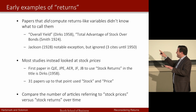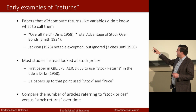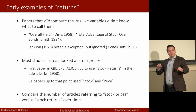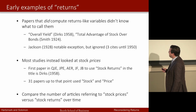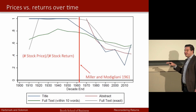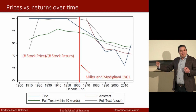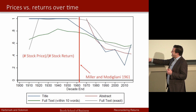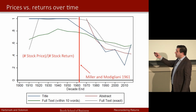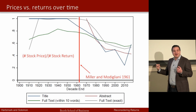To show you that this was going on, at least linguistically, we did word searches of the major journals over time, and we looked at the usage of stock price and stock returns in a whole bunch of different ways. This is the ratio of stock price usage versus stock return usage. You can see that at the beginning of the period, people were using the words stock price a lot more than stock returns, whether you're looking at the title, the full text, or the abstract. Then Miller and Modigliani happened. People knew what to call it, and all of a sudden the usage of stock returns became a lot more prevalent.